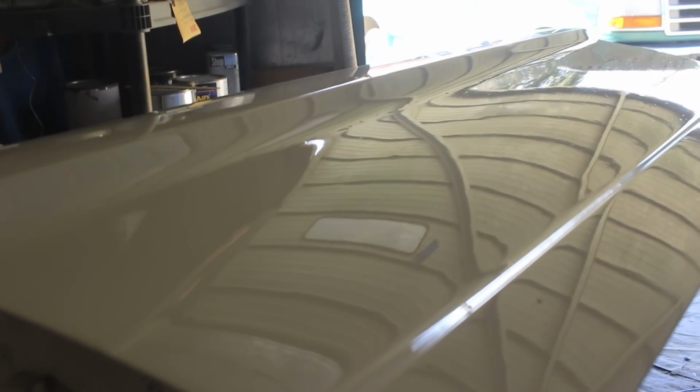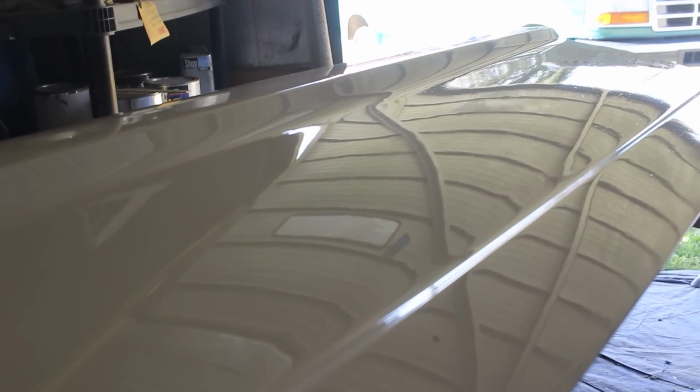Now, the color that we used is Wimbledon White. It's kind of an off-white color, and it's a very classic Mustang color. This is the color this car came from the factory, and so I'm just taking everything back to factory colors. It was a really cool spec from the factory, so that helps, but also it just helps with value.